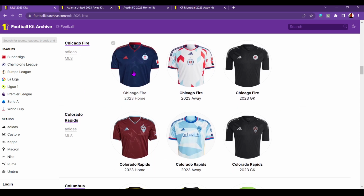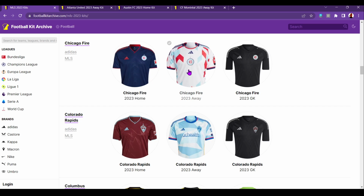Okay, Chicago Fire, the home kit's okay. It looks more like an away kit though, the way that it's kind of plain. And then, conversely, the away kit's gorgeous. I love the red, the blue, the different designs. I'm going to save that for the moment, I'll come back to it. Really like that. It's kind of retro, but also really modern.